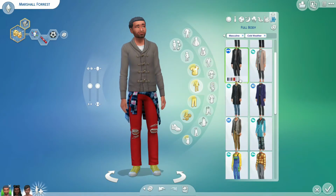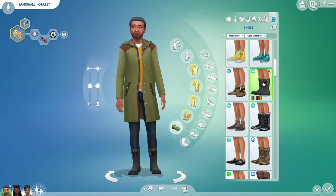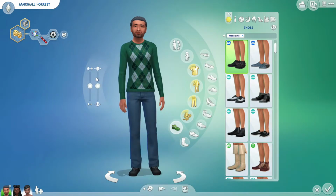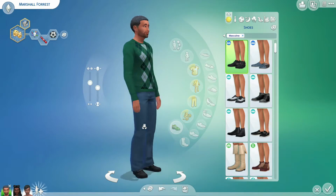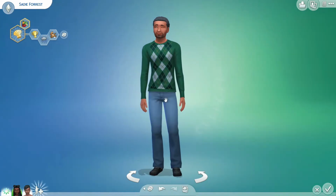And next up is his winter wear. So winter wear, I went to something just very, very basic. Again, there's not much selection in the winter wear for men, and that was it. It was just quick to change his shoes. So that was Marshall. I'm filling his body out just a little bit to make him to my taste.